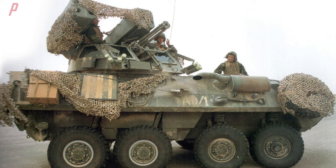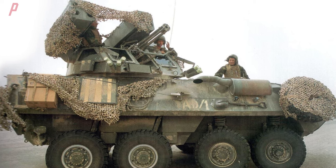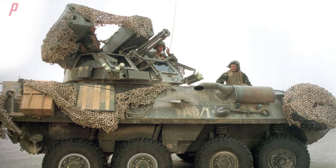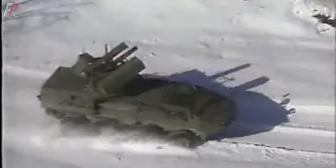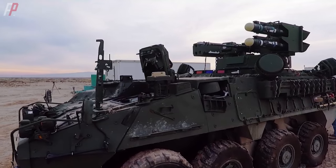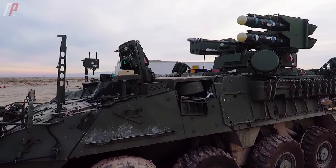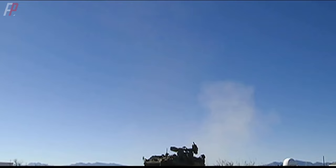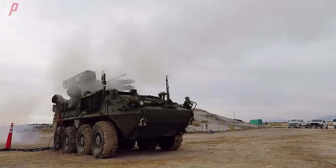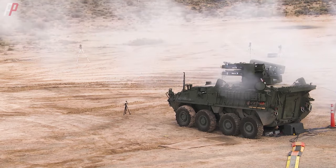For example, the U.S. military's LAV-AD is equipped with a quad Stinger launcher, rocket pods, and an M61 Vulcan Gatling gun. Among these weapons, only the Stinger missile cannot directly engage ground targets. However, the M-SHORAD system prepared by the U.S. military for the Stryker Brigade includes the Hellfire anti-tank missile, which can be used to engage low-flying aerial targets.